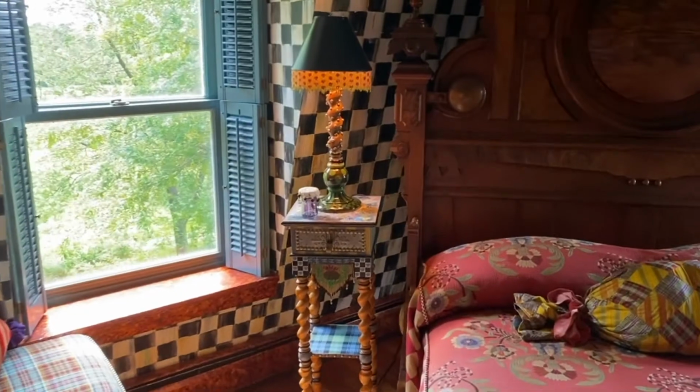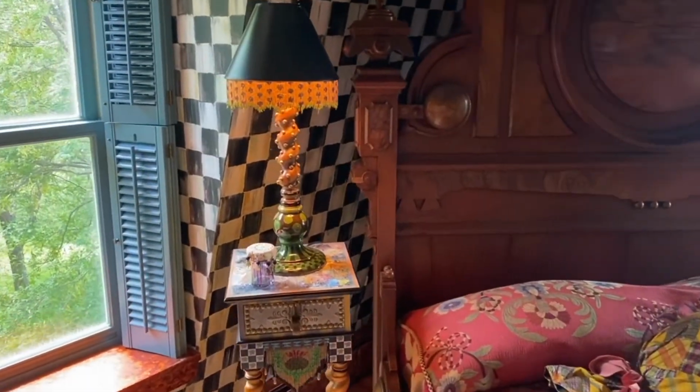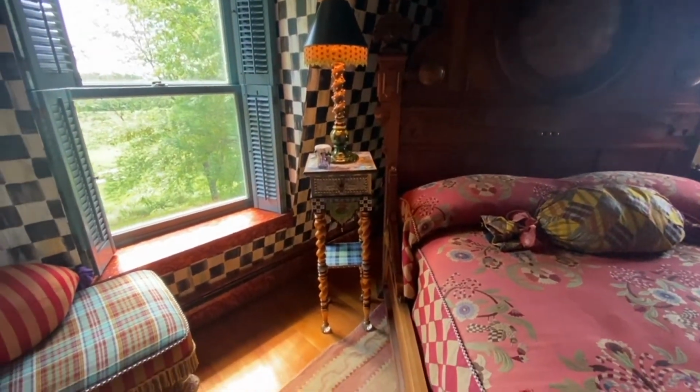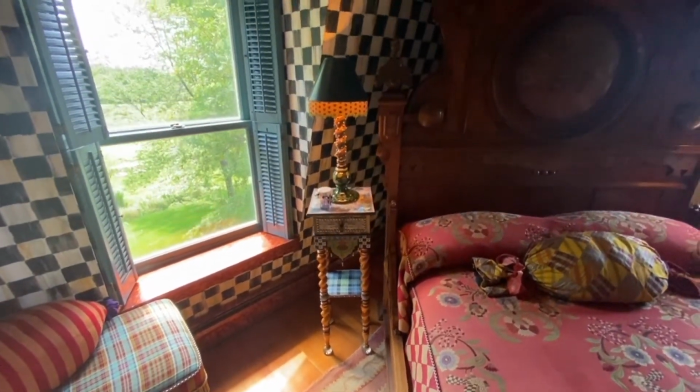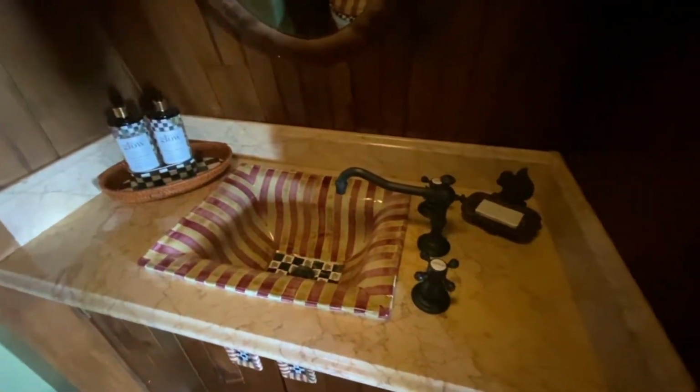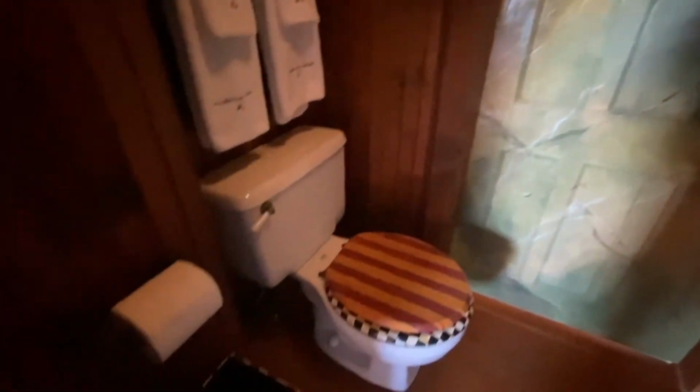These nightstands are. Remember when we were looking for nightstands for Hannah and Owen? Those ones are a little out of our price range. There's a small little bathroom here. The shower's out there. Isn't this cool too, like this rack in between, to hold your robe and your towels. I mean, everything's just so neat.